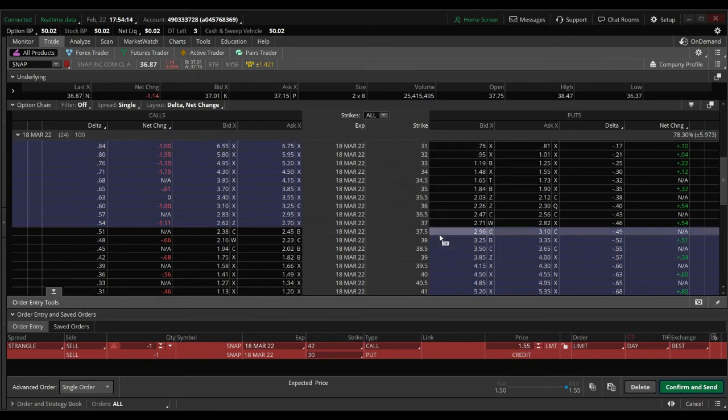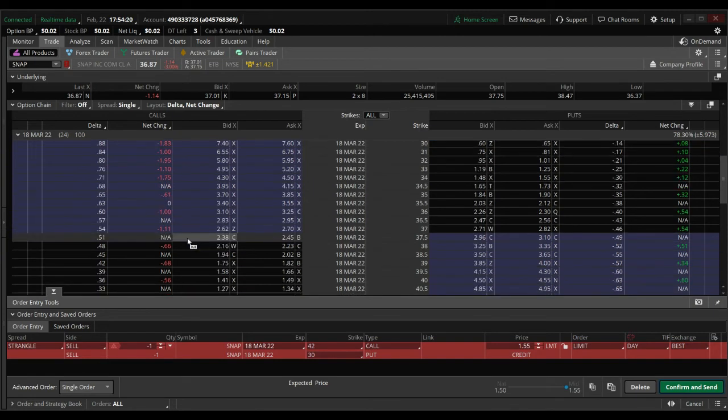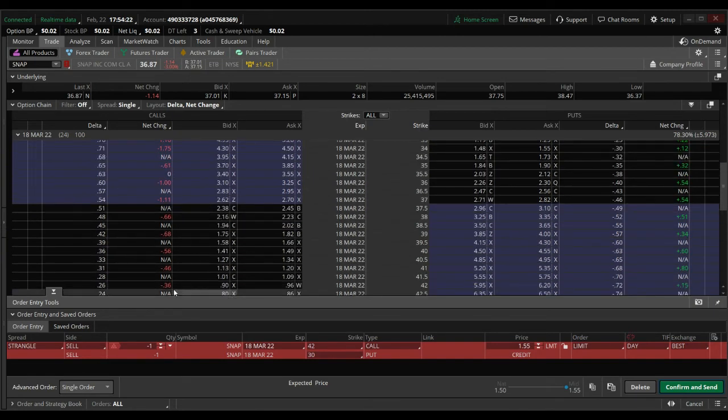Now I'm going to sell short the 30 put, which is about a 14 delta, for around 60 some cents, and go out and sell the 42 call with a 26 delta. Going to collect about $1.55.